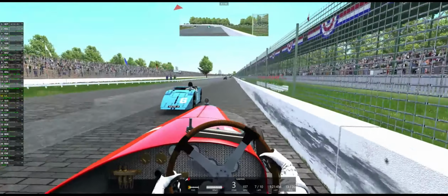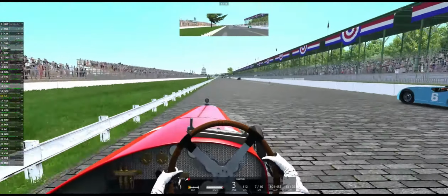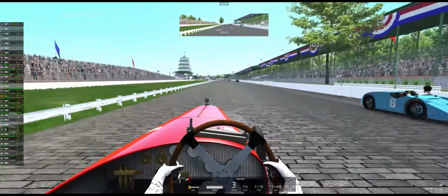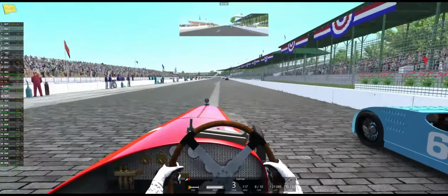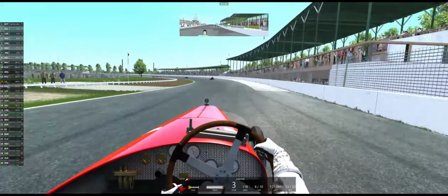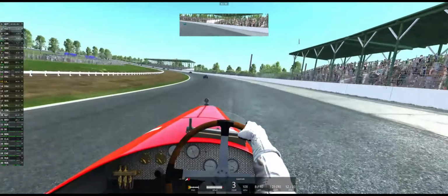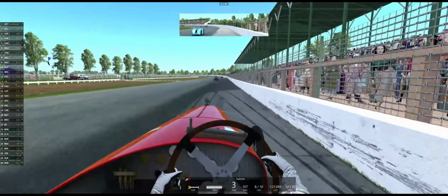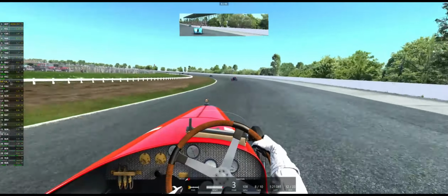Come down the front stretch, get behind the Bugatti, number 6 there. I haven't really checked, because I don't pay much attention to the drivers from the 20s, besides the cars, names, and what they were best for. I don't know the names of the drivers, so I'm just referring to them by model type and number, because it's easier for me that way.